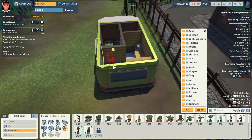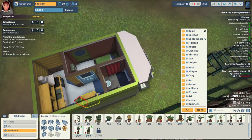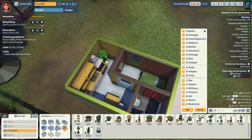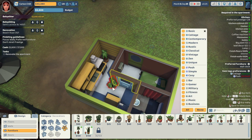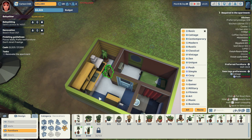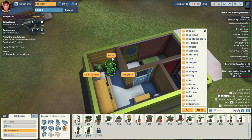Well, I know I'm going to have two of them here. I already eyed them up. So I can put one here and another big plant, a lemon tree. We can put it... No. If I put it here, you're going to block that, and that doesn't have access. Oh no, perfectly fine. Let's move this just slightly here.